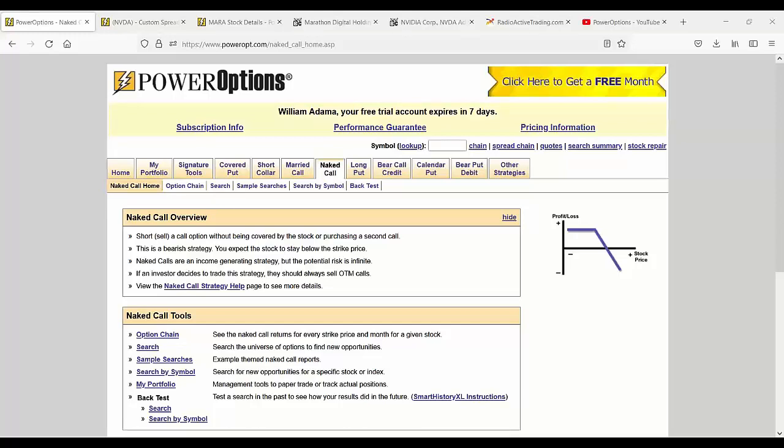You can control the risks, you can manage it. But naked calls are always at level 4. And in some brokers, they have a different distinction of level 5, I've heard. More restricted accounts, level 4, level 5 requirements to trade the naked call position.